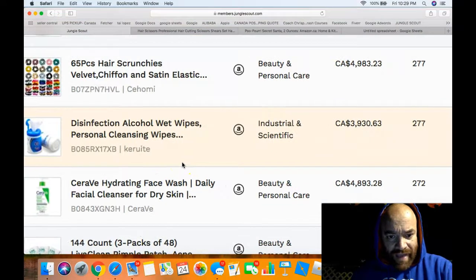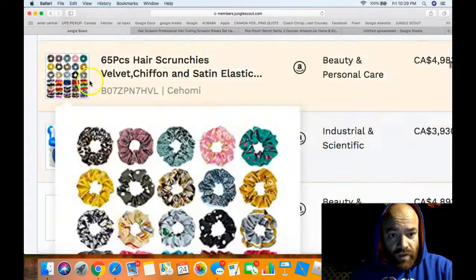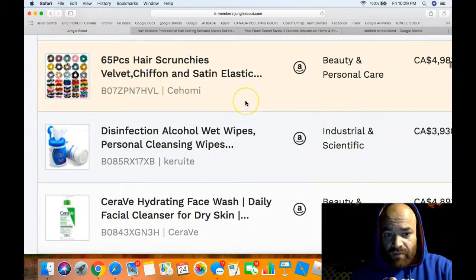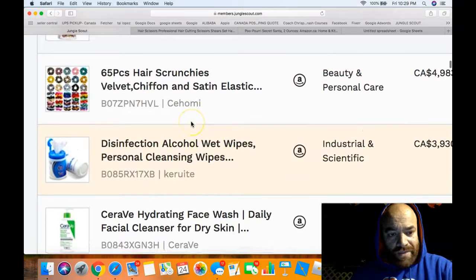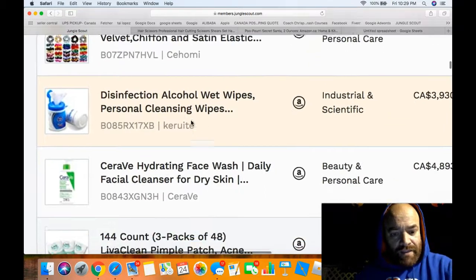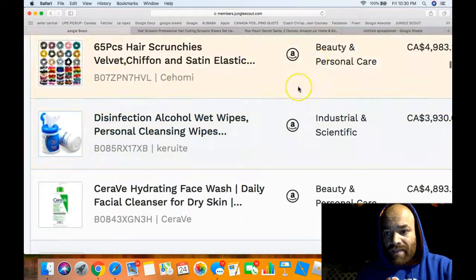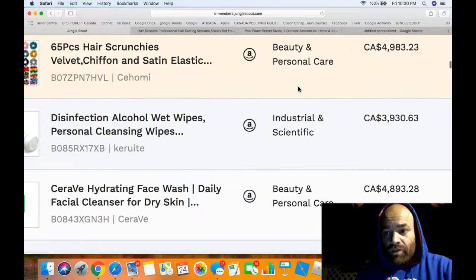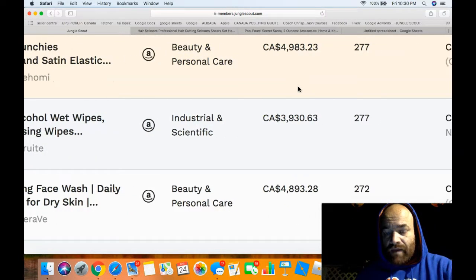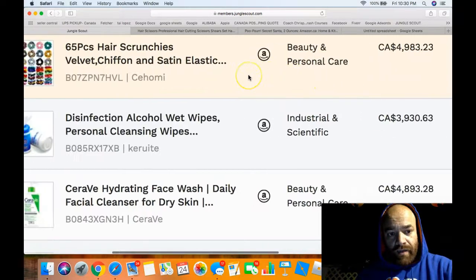Let's do a scan. Let's do an eye test. Variant product scrunchies, if you can get your hands on 65 of them, source them from China, 65 at 2 cents each. How much is that? That's $1.30 if you can get them for 2 cents each. If you can get them for 5 cents each, that's $3.25. And then you can compete with a product that does 300 units in sales, 277, and it's selling for 18 bucks. That's a really good item there, guys.